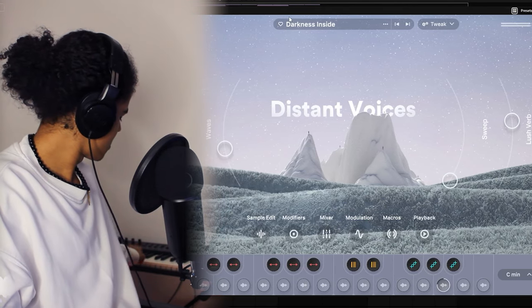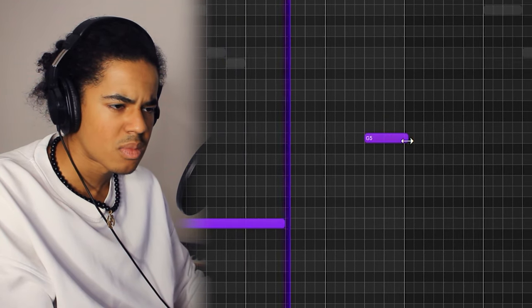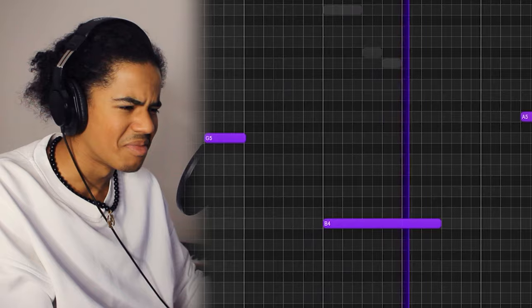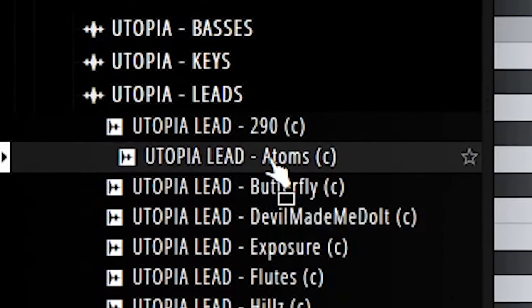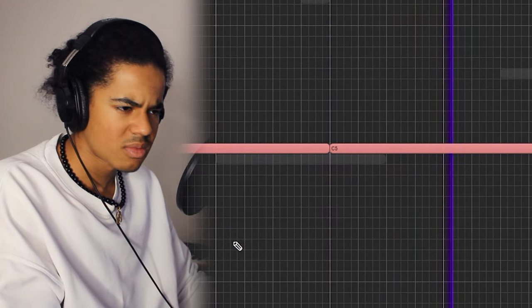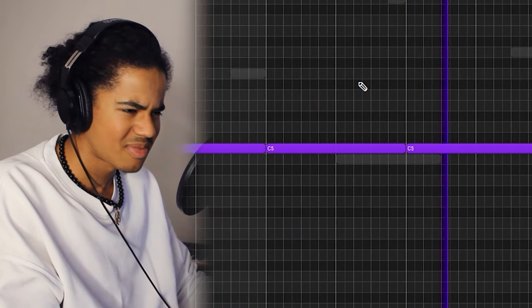Alright, I'm thinking one more thing and then I add drums. I think to fill up this melody a bit more, I need like a pad or something. Alright, so far this sounds nothing like AGC, but I'm gonna mix this down and then add some drums.